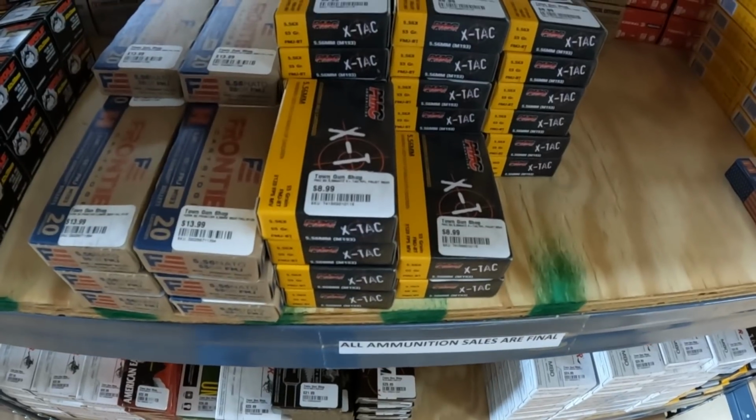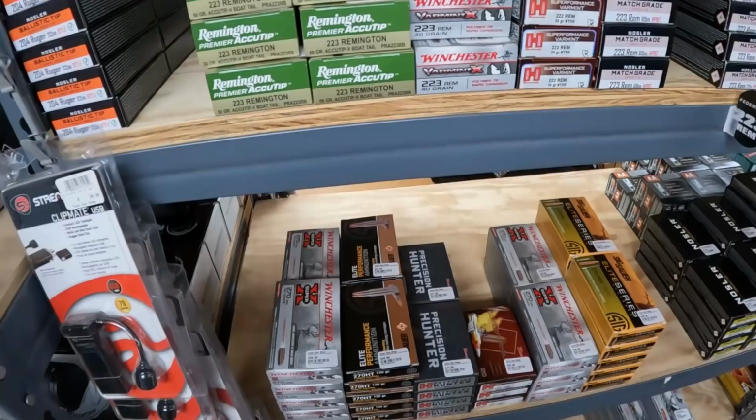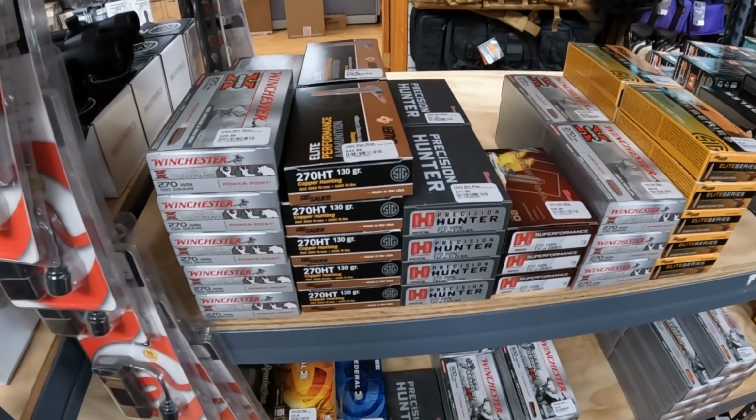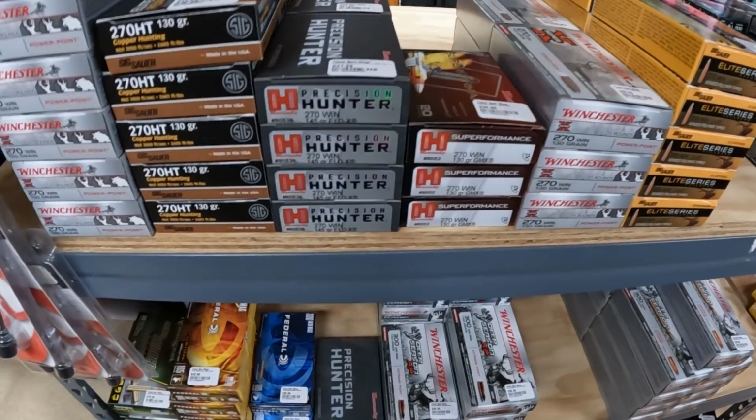Still got their X-Tac 5.56, $8.99 on that, or $10.99 for the green tips. Tons of hunting rounds in here. Like I say, hunters will be smart to pick some up while it's on the shelf. Don't wait till next season.